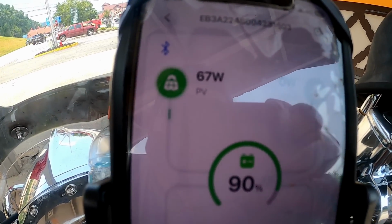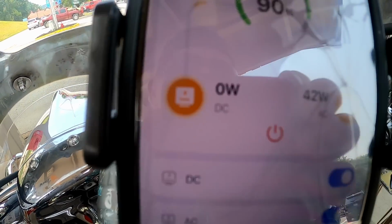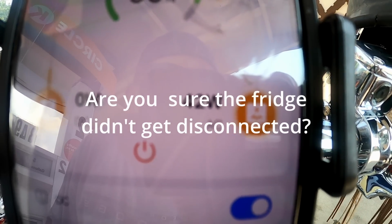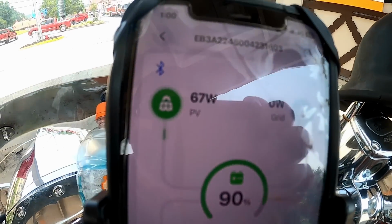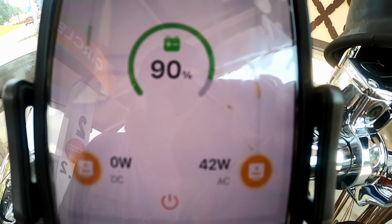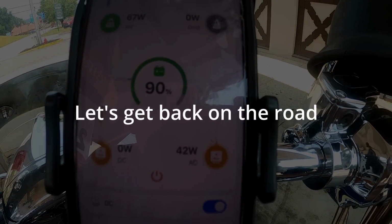I'm taking in 67 watts from the sun. I'm using 0 watts on my refrigerator right now, but my little Hot Logic Mini that's cooking my lunch is using 42 watts. So right now I've got a slight surplus, so that 90% should build up a little bit, but it's really cool to be able to monitor it like this.